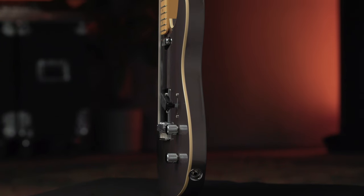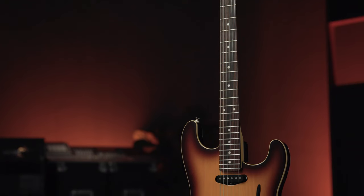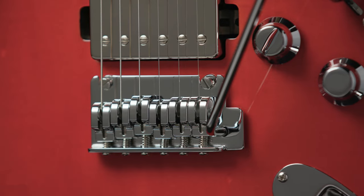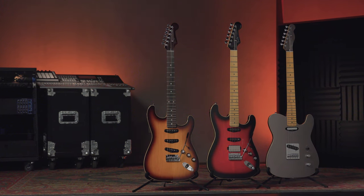Bound basswood bodies in vibrant colors with matching head caps give Aerodyne Special a bold new look, while slim, fast necks with 12-inch radius fingerboards, vintage voice pickups, locking tuners, and premium Babicz bridges deliver effortless playability and classic Fender tone. Let's take a closer look at the instruments.